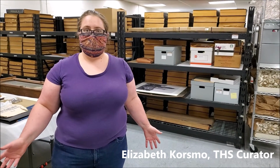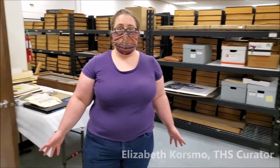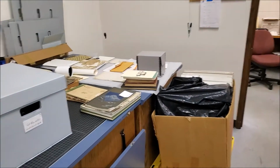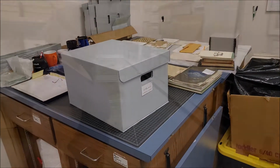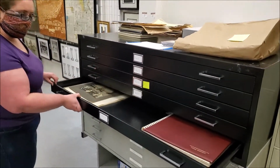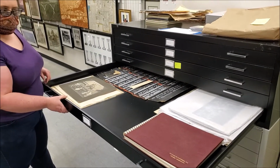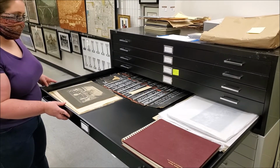I'm Elizabeth, the curator, and today we're just going to do a quick tour of our archives and collection storage space. We're starting here in our work area, where we have all the objects that are coming in to be accessioned and sorted, and where we keep all of our documents. And here we have our map case for the storage of large format objects, primarily photographs, but also things like newspapers and large format books that won't fit on the regular shelves.